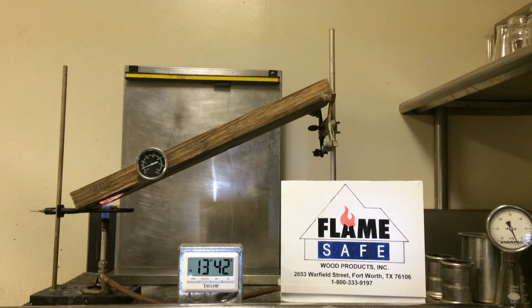This test is for demonstration purposes. However, any company that does not furnish a test report from an independent laboratory, you should beware before purchasing a product from them. Many companies make claims that they have passed numerous tests but cannot produce a test report, or they will claim they did one test for all species of wood, which is false, or for different substrates.